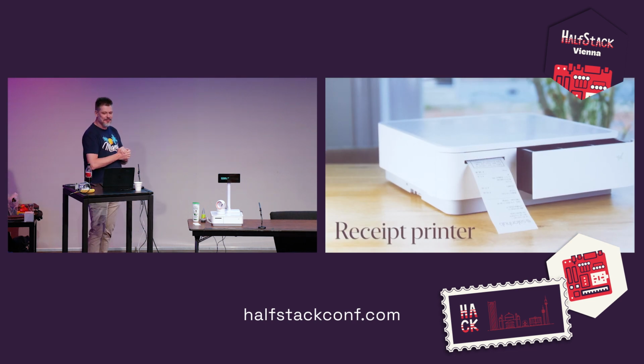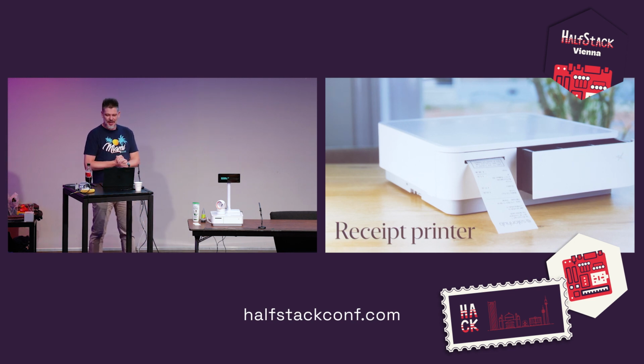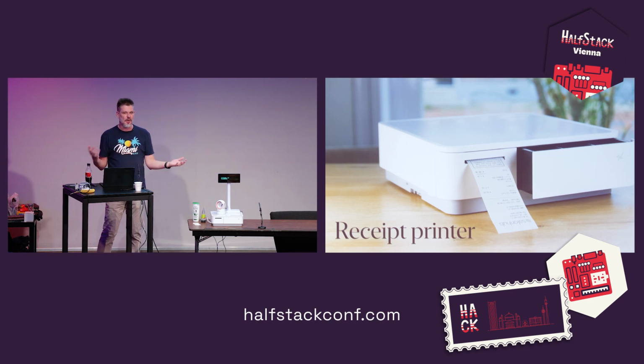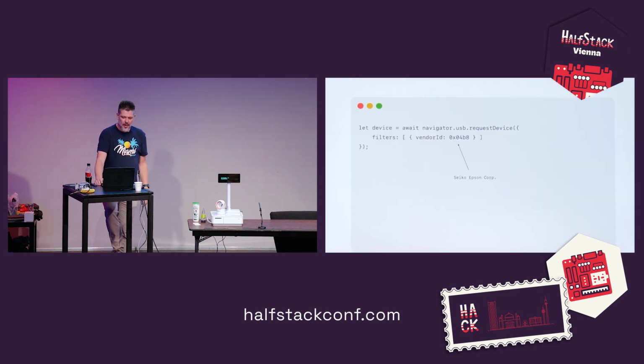So let's start with receipt printers. This is an essential part of the cash register. Nowadays, most receipt printers use USB, but they still sell serial port or parallel port versions, some are mobile and use Bluetooth, some are networked, but this one is USB. And we're going to use WebUSB for that.